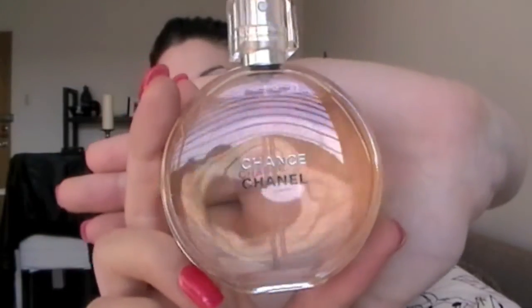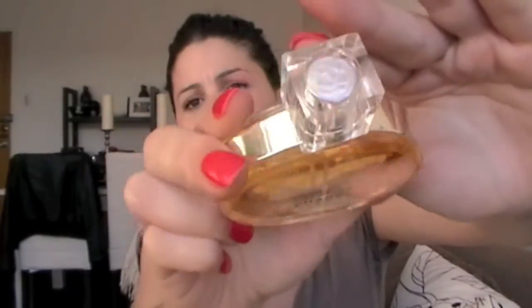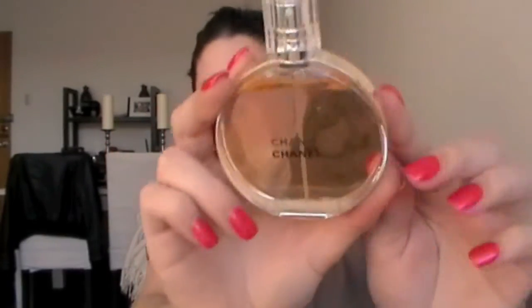Close, it's got the logoing on the front, it's got Chance Chanel there, and it's got the little interlocking CCs on the lid. Nice packaging. Chanel always do beautiful packaging.